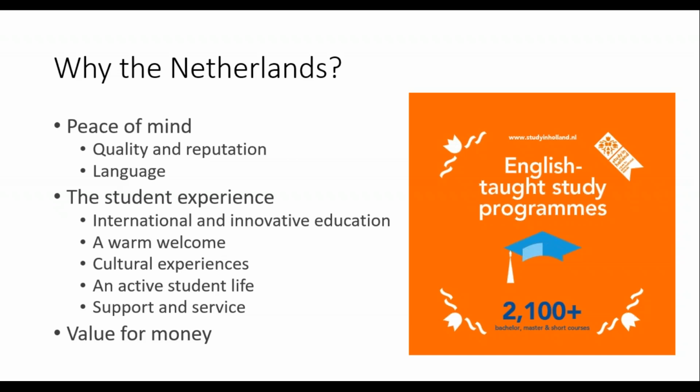On top of that, and that's an important factor, the Netherlands obviously is not a native English-speaking country. However, there are a lot of English taught programs. You can see on the screen there's over 2,000 at each of the different levels. But also in the society itself, it's relatively easy to just get by speaking English without speaking Dutch. So if you're looking for that international experience, where you're thinking a little bit outside of the box, language is not necessarily a barrier. So that's the peace of mind aspect. You'll be able to study in English and you'll get a degree that's worth something anywhere in the world.